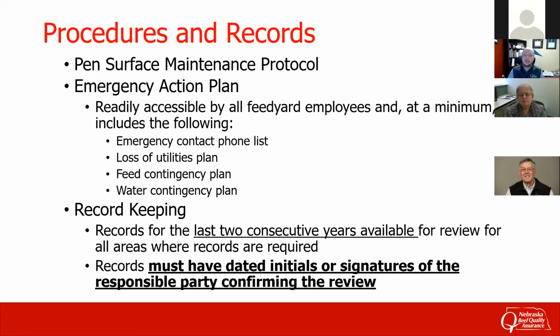Pen surface maintenance protocol, just what you do to maintain your pens. Emergency action plan. A lot of these are really self-explanatory. Record keeping, I already mentioned, you need to keep it 2 consecutive years. Another thing to note is that your records have to have dated initials or signatures of responsible parties confirming their review. So that would pretty much be your feed yard manager or feed yard owner and the veterinarian of the feed yard.